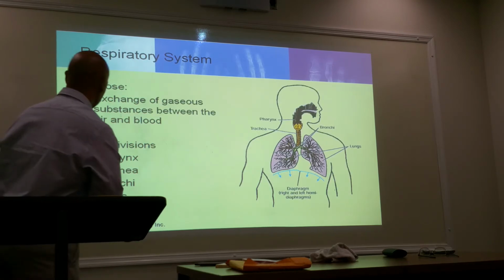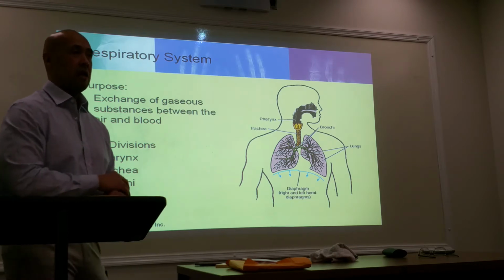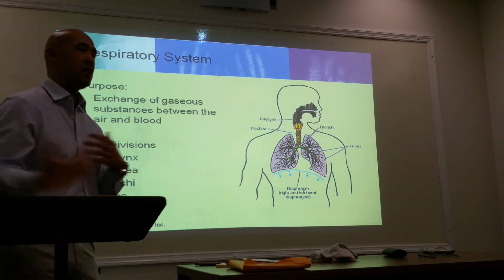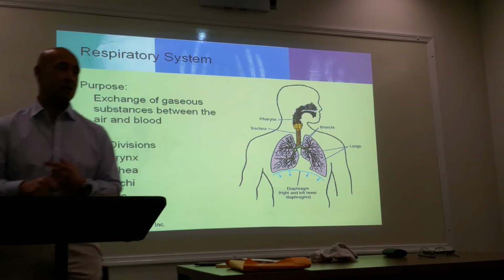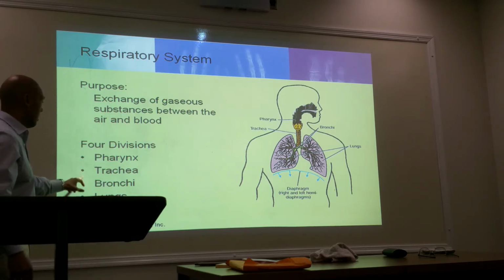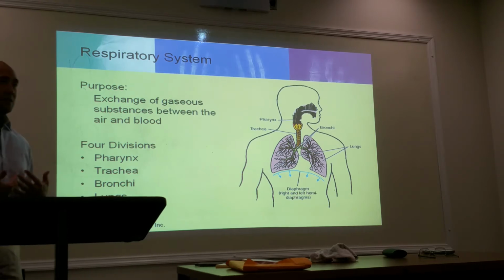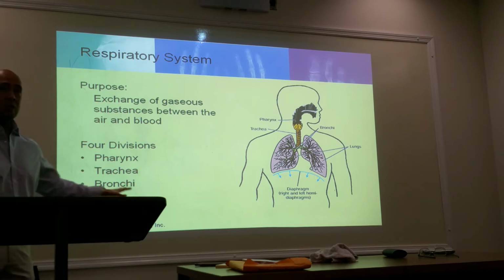Respiratory system. The purpose of the respiratory system is to exchange gas between air and blood. So you're breathing in oxygen. Your blood gets oxygenated, it nourishes your vital tissues and organs, and it goes back into your heart and into your lungs to get oxygenated again. And that's where the gas exchange between oxygen and carbon dioxide happens. There are 4 divisions to the respiratory system. They include the pharynx, which is broken down into 3 different divisions, the trachea, the bronchi, and then the lungs. Right below the lungs is where you're going to find that muscle, the diaphragm, that separates your thoracic cavity from the abdominal cavity. The diaphragm also helps in respiration.